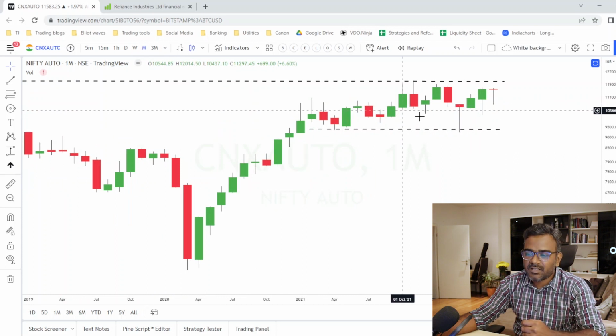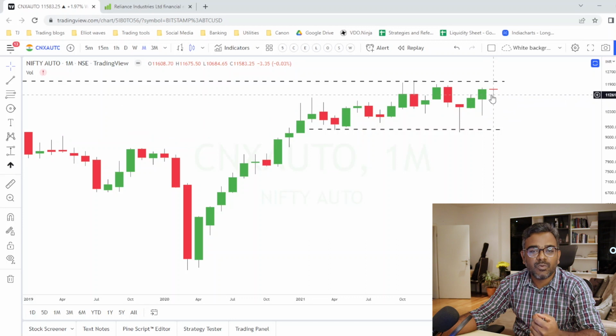Also, just take a look at the monthly charts. Again, you would see that we had a strong wick over here. We are having strong wicks indicating that the lows are being bought, and we are heading higher again.